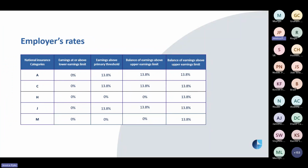So on the employer's side of things, there is a contribution of 13.8% from the assignment income, and that's the income that we receive from your agency or client when earnings are above 175 per week or 737 per month. The purpose of your national insurance is to contribute towards funds like your state benefits, which include state pension, statutory sick pay, or maternity leave, or entitlement to additional unemployment benefits.